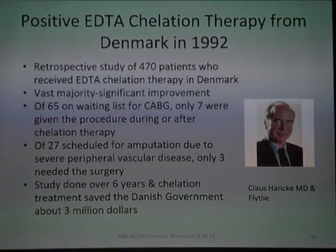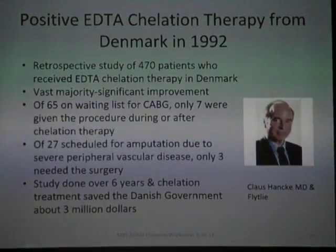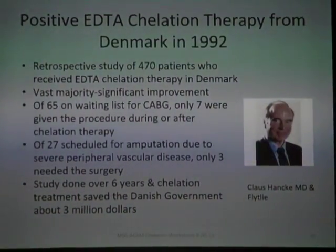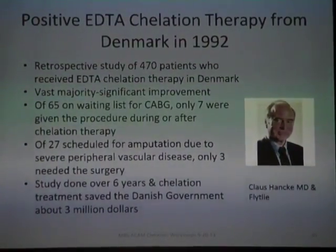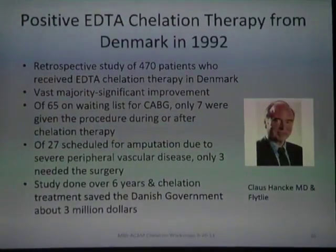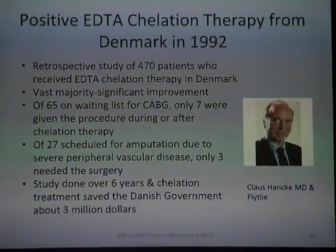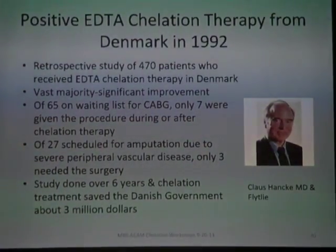This is Dr. Hankey from Denmark, and he did a separate study. They had socialized medicine there, and 65 patients were on the waiting list for bypass surgery. There's a long waiting list because of the socialized medicine. So he went ahead and offered to chelate those patients for free to see if we could prevent the bypass surgery. Only 7 out of those 65 patients then had to have surgery after they had chelation. So it's a tremendous improvement.